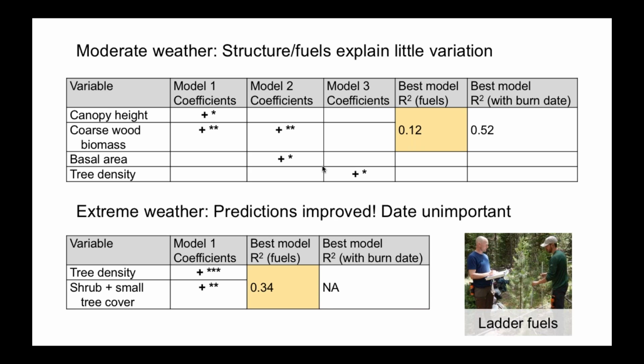So now the top model was a function of tree density and our ladder fuel metric, shrub and small tree cover. And together, those explained 34% of the variation in our top model, and burn date was not important, so was excluded. So again, it's not particularly a strong model, but it does seem fairly convincing that the extreme weather model outperformed the moderate weather model in terms of how well the fuels predicted fire severity.